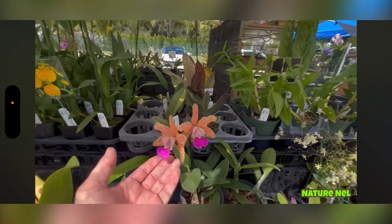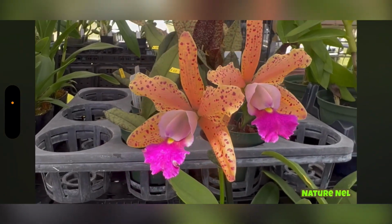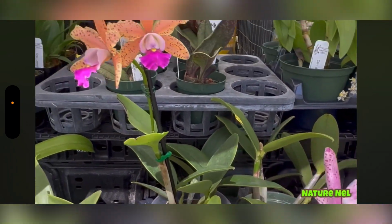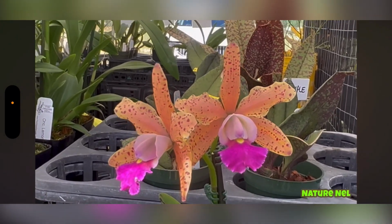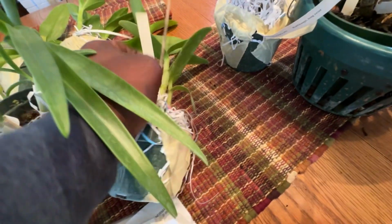Oh wow, look at this. Isn't that cool? And those are the same. That's the same hybrid, but look at the color variations. They're seedlings, right? I love that about seedlings. You can get so many different variations. That is beautiful. I think this is going to be the cover. Small World by Summer Spot. Small world by hybrids.